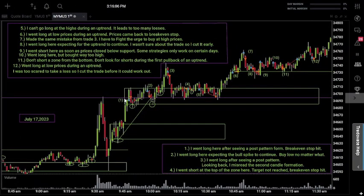Now, my break even stop eventually got hit. I was up about maybe 15 points, but I decided, you know what? If it's a post pattern, you've got to let that trade run. Either it's going to hit your profit target, or it's going to keep going and give you multiple profit targets. But today was just not the case.